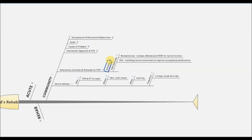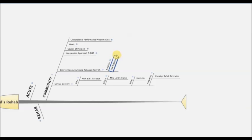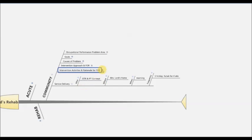Intervention approach: modify home environment to prevent falls and enhance safety. Frame of reference: PEO. Using the PEO frame of reference to find a best fit between Mrs. Lord, her environment, and her occupation.